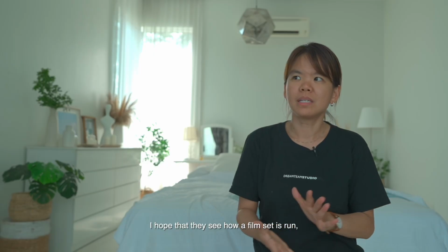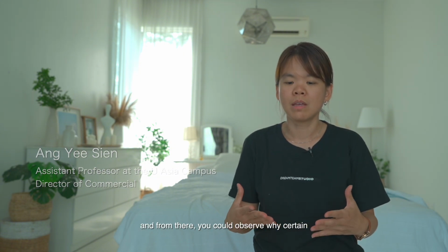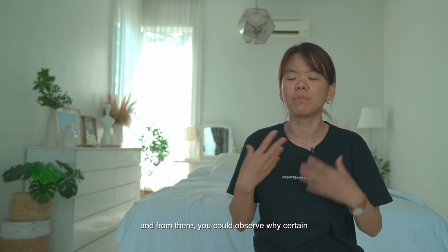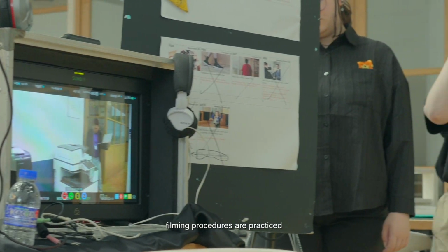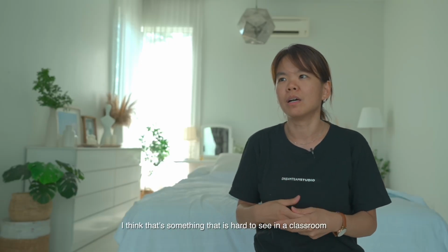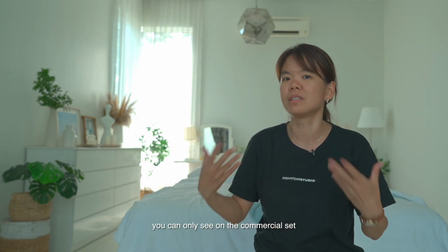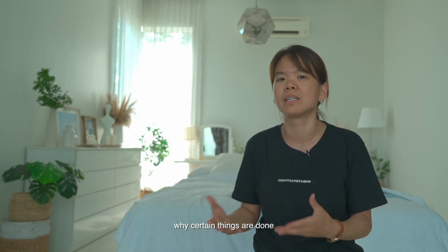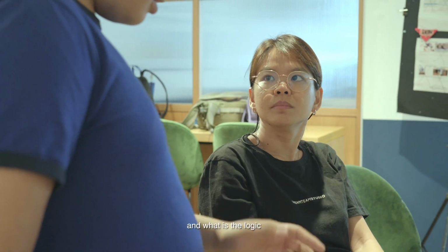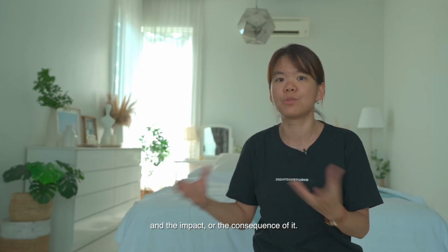I hope that they see how a film set is run, and from there, you could observe why certain filming procedures are practiced or what are the good habits to pick up. I think that's something that is hard to see in a classroom. You can only see on a commercial set why certain things are done in a certain way, and what is the logic and the impact or the consequence of it.